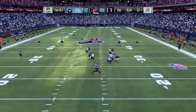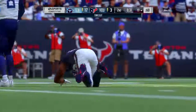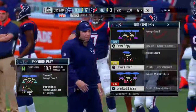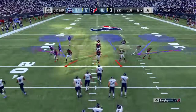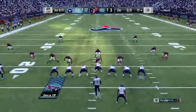Second down, Mariota. And a big loss here as he's taken down. And now the Texans are going to stop it as they signal for a timeout. As they'll stop it with a little over 30 seconds to go in the first half of play. Mariota will need a big play after the sack as the Titans come up 3rd and long.